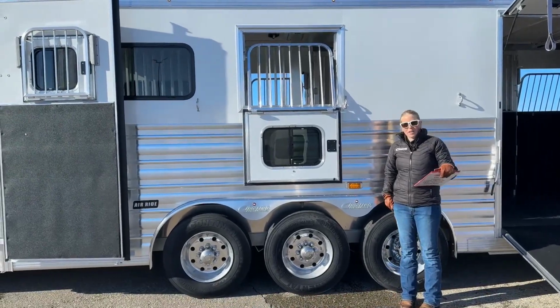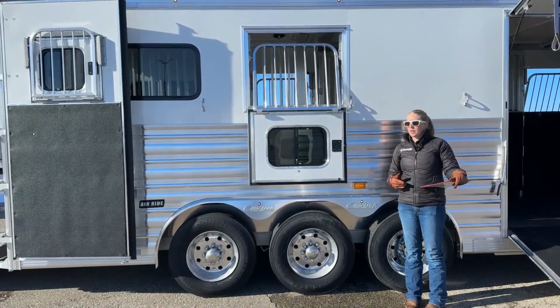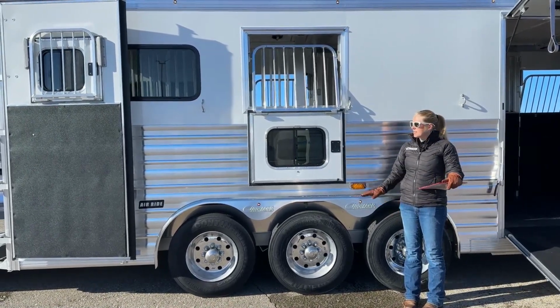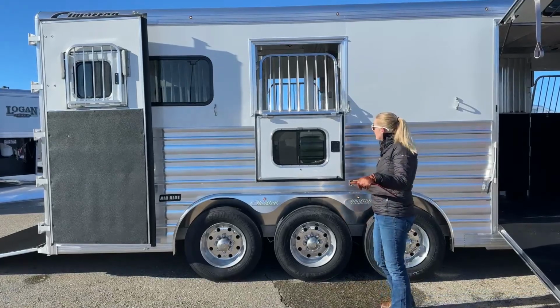If we can make these trailers brighter and more visible to the people around them, it's going to be a lot safer for you pulling your trailer, the person that's driving next to you, and your horses, of course. So lots of lights on these trailers, lots of safety features. Makes Cimarron one of the best trailers out there.